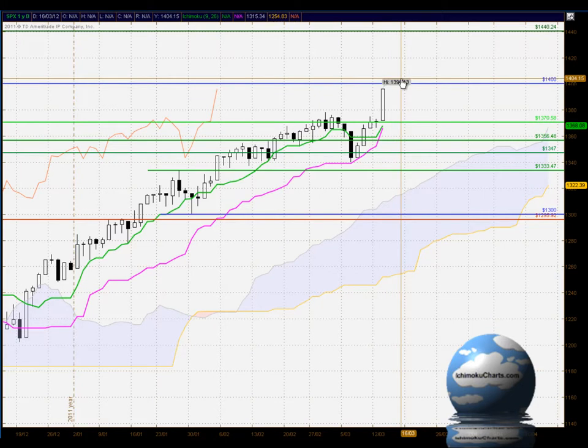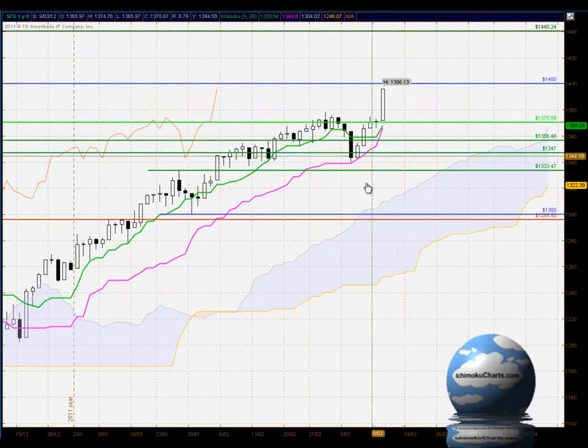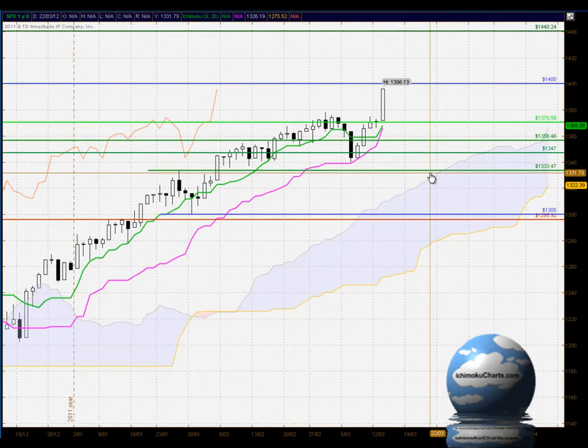If the market does continue trading up above there, there isn't any major resistance until we trade up to 1440. So a good bullish breakout up above there could see the market trade quickly over the next week or so to around that level. In terms of Ichimoku, we have a bullish market in all three timeframes.